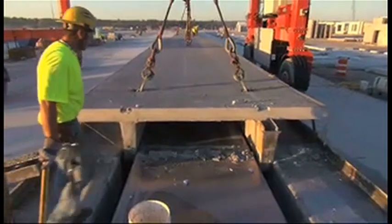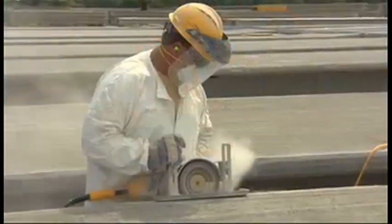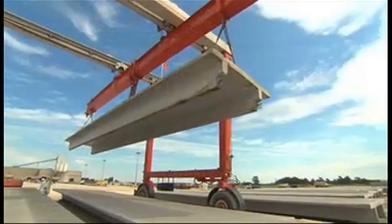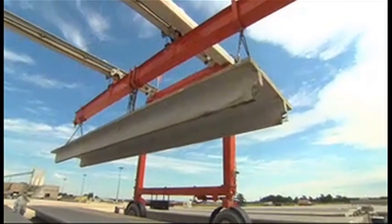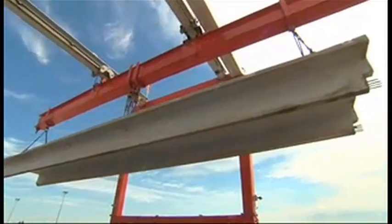Cables are attached to the lifting devices, and each piece is removed and transported to a detailing area for any minor cosmetic touch-ups. Also at this time, the QC department does a post-pour QC check on each piece that is brought to the detailing area.